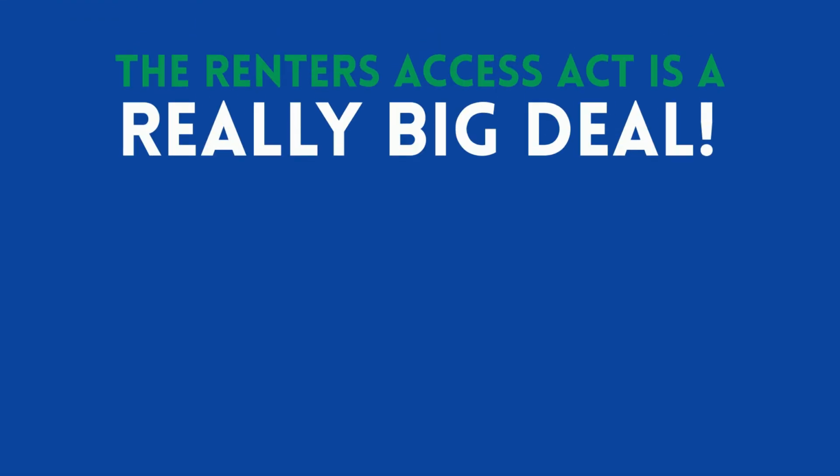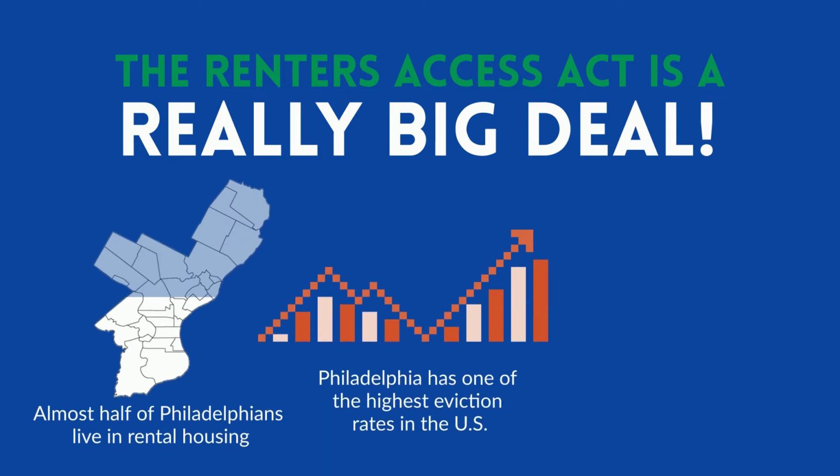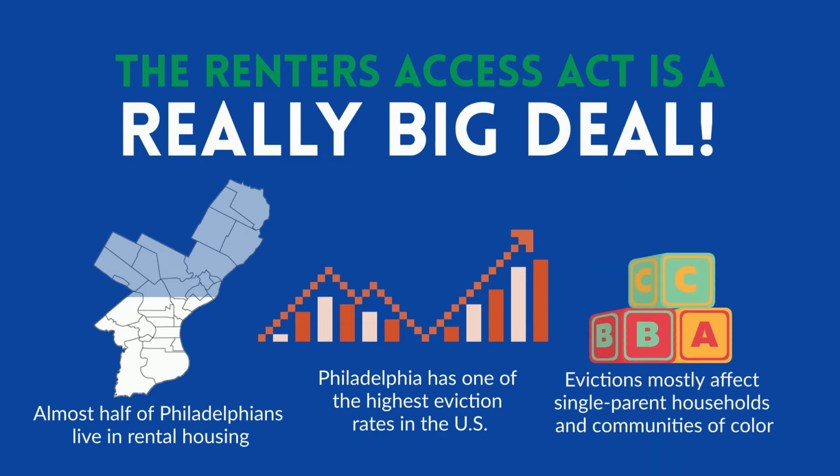This is a really big deal. Almost half of Philadelphians live in rental housing. Philadelphia has one of the highest eviction rates in the U.S. Evictions affect mostly single-parent households and communities of color.